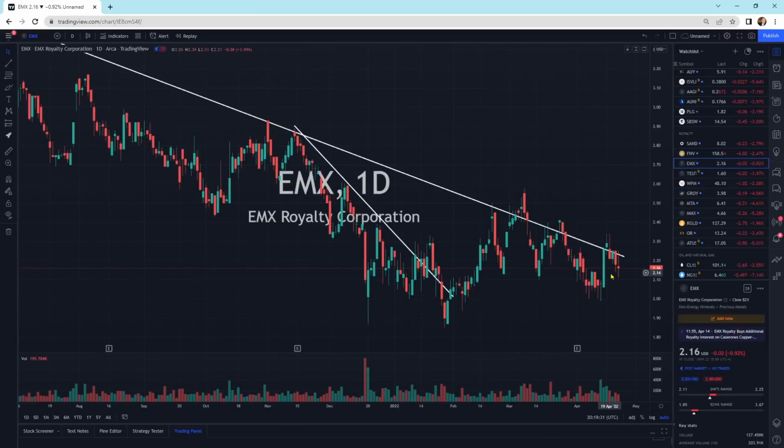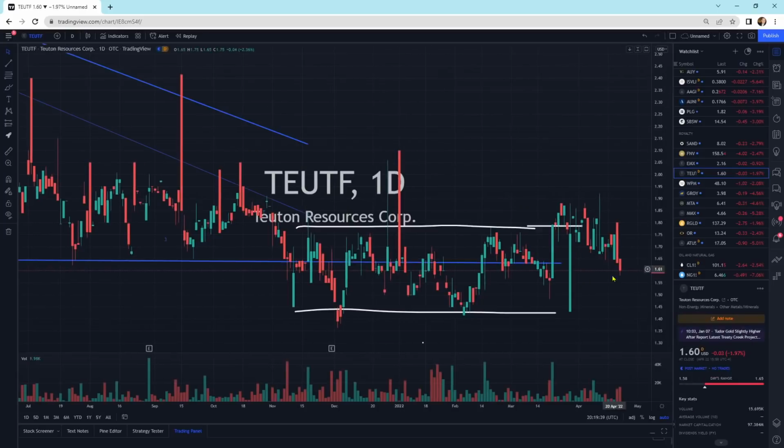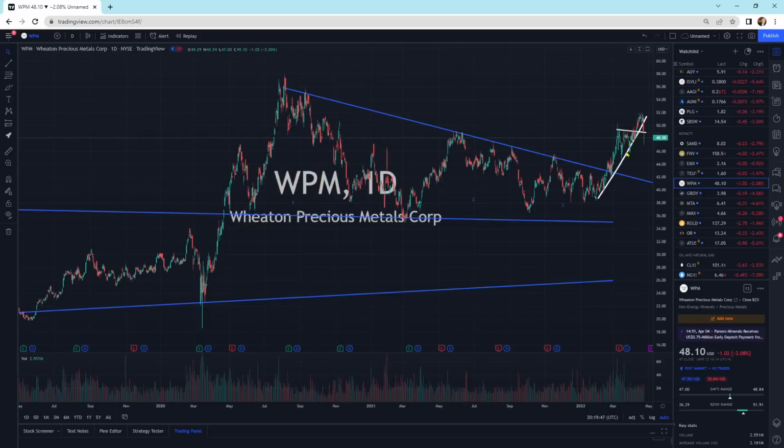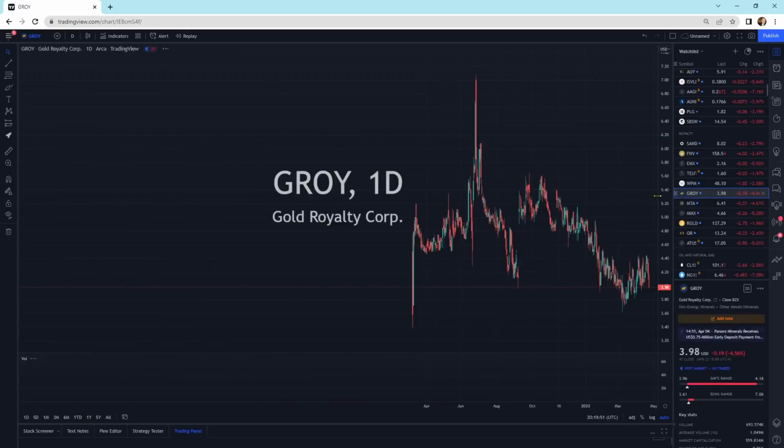EMX, another one that actually doesn't look too bad. Big up day with the small little down days right underneath a breakout. So that one doesn't look too bad. Tudor Resources, another one that's just moving sideways. A little bit of a down day today. We've got Wheaton Precious Metals down a little bit. Still above its big monster pattern, so everything still looks good there.